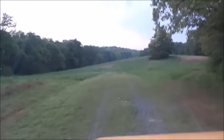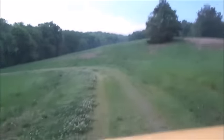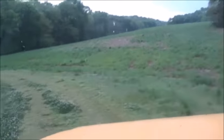Back to get the second Fairbanks engine. Get down here to it. A little bouncy. It's about 7 in the morning.